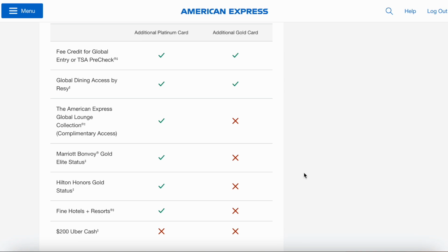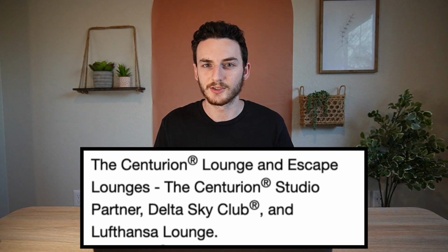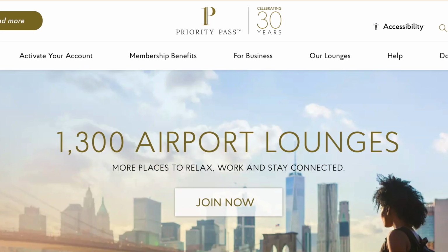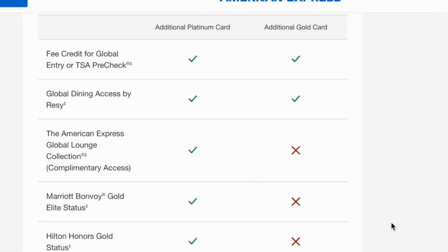This is where things start to get interesting because with the Platinum card, you will have complimentary access to the Global Lounge Collection. Lounge access is something that me and my wife absolutely love about credit cards. With the Amex Platinum, the first user, the one that has to pay the $695 annual fee, will have access to the Centurion Lounges, the Escape Lounges, Lufthansa, Delta Sky Club, and Priority Pass, which by itself has like 1,400 lounges worldwide. So that is a huge benefit. And then for just $175 annually, a second user can go in for free to all of these lounges.